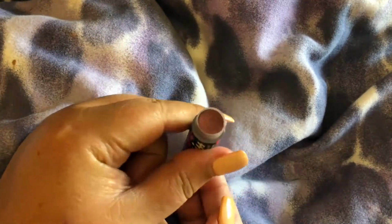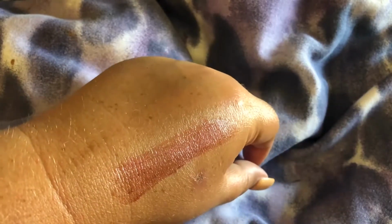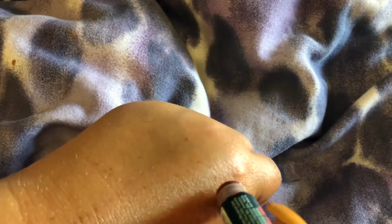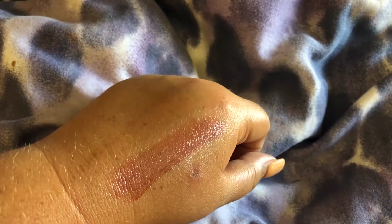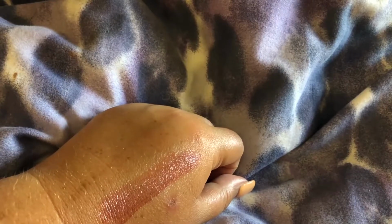So it looks kind of like a darker color. And this is the nice, just very lightly tinted color that it comes up with. So it's just a nicely tinted lip balm. Vegan, cruelty-free. Great lip balm to keep your lips moisturized.